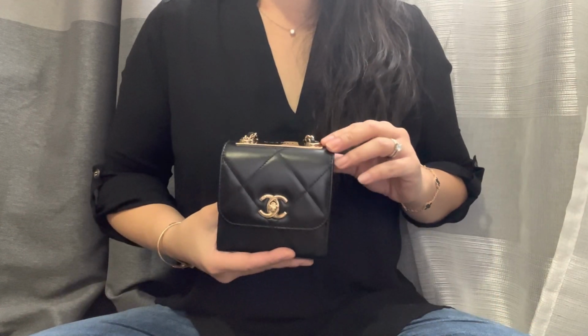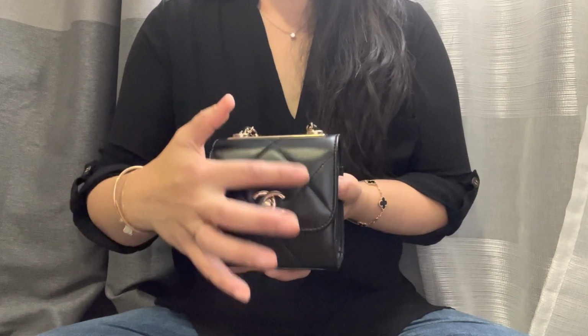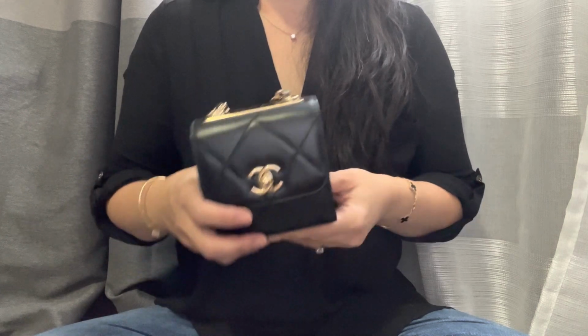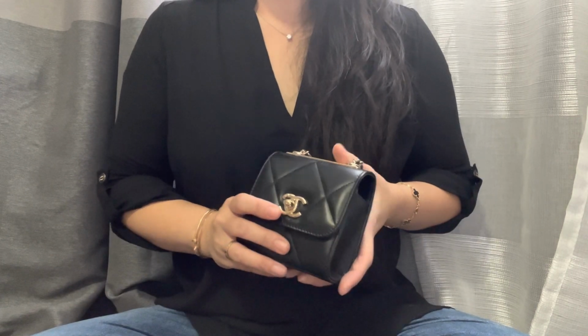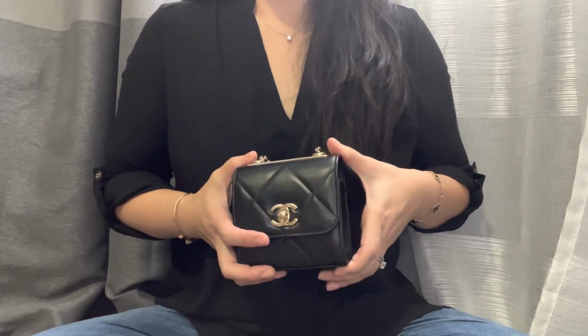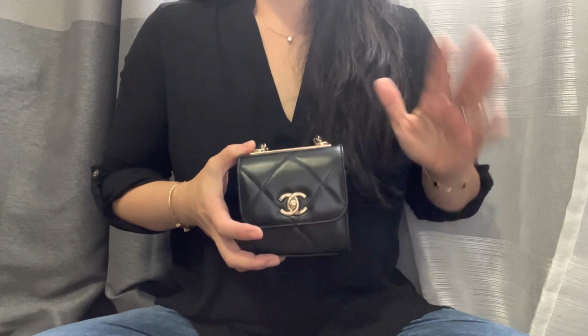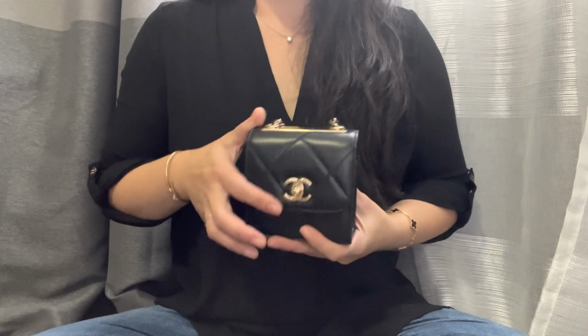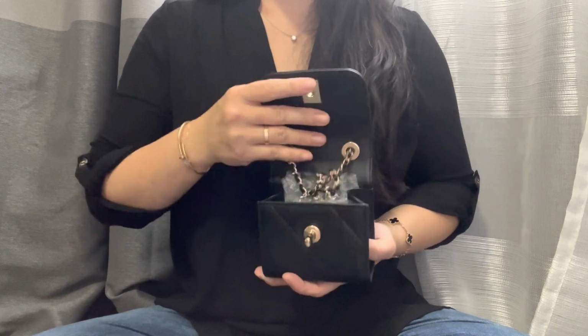So let's make a jump from the largest bag in my collection to one of the smallest bags in my collection. This is the Trendy CC Clutch with chain. It is so cute. My version has the giant quilts, so I really think that looks very nice. I got this 2 years ago, and can you believe it? Back then I only paid like $1,650 for this, which is insane because now they go for at least 1,000 more than that. It's really gorgeous.